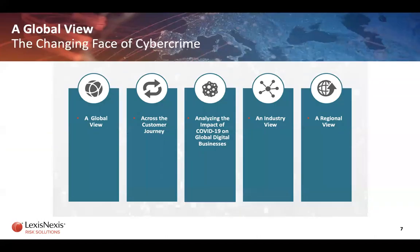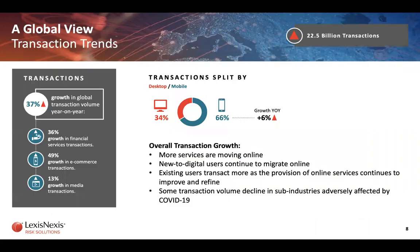So when we're looking at these kind of things, we're going to go through different views: global view, journey view, COVID-19, industry, and a regional aspect. Looking at those, what I'm going to do is focus on global trends to start with.